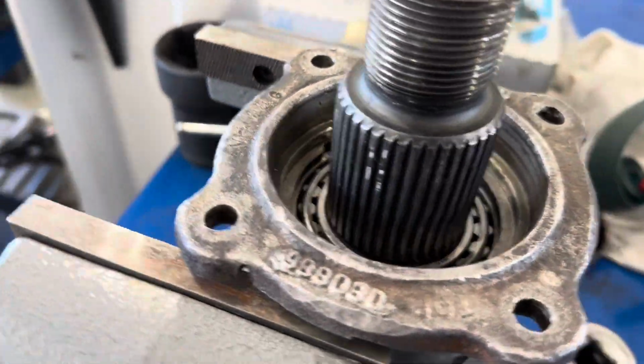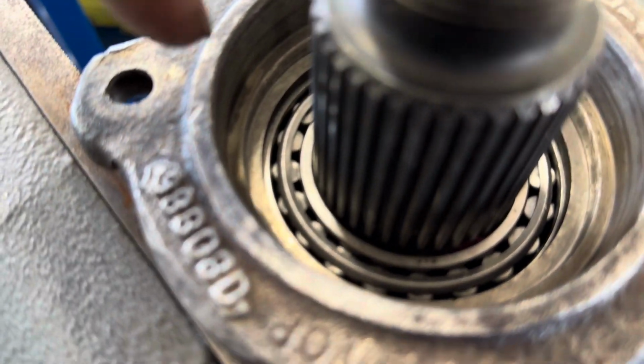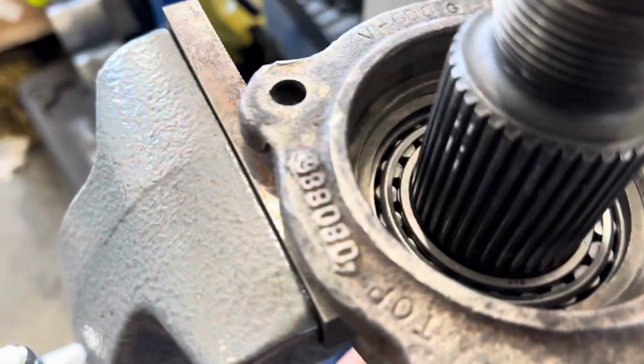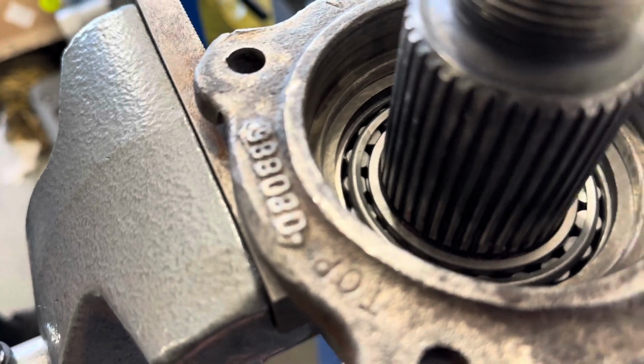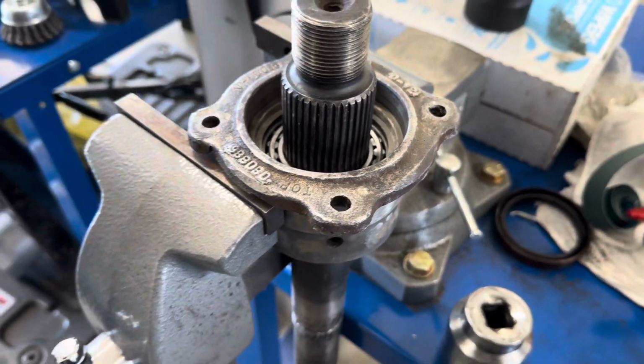All right guys, it was really difficult to record while Talon was holding it. I was trying to get the race to seat and then trying to get the snap ring in there, but it is all in, all together, spins nice and free. No play in it. All we gotta do is let this cool down now. We'll drive the seal in.